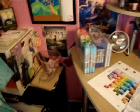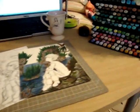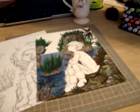Oh wait, one more. Over here, I usually keep my sketchbooks. This is the basket that, when I'm drawing a picture like this, I usually have my Copics all over my desk, and I don't like that, so I'll put them in this basket. There's some stuff in here right now, like my multi-liners, and some Faber-Castell brush pens, and my colorless blender refill is in here right now. Stuff like that, that I can just grab when I'm working on something.